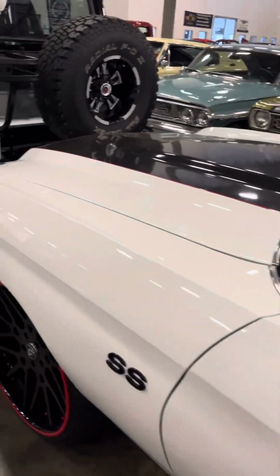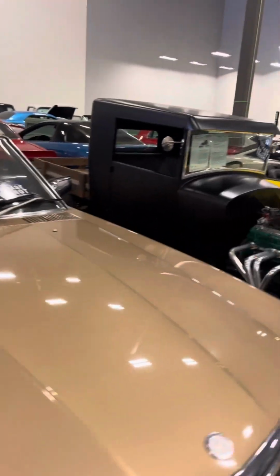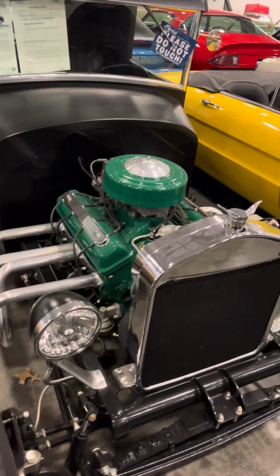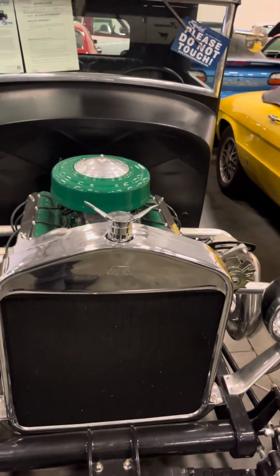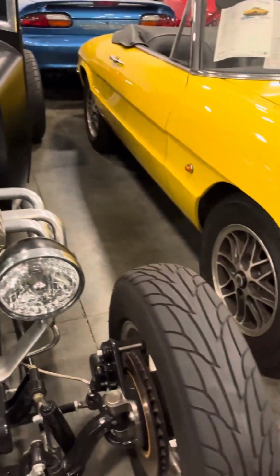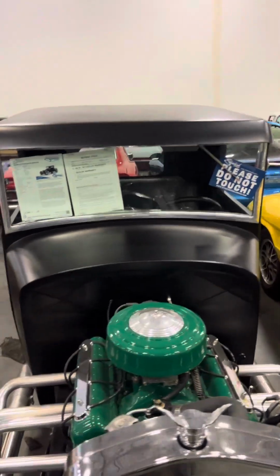Chevelle. Wow. Freaky wheels, right? Freaky, freaky. Oh, here we go. Here we go. Look at that. Like the headlights. Wow, very cool. What do we got here?